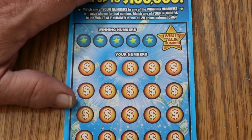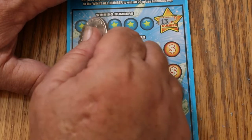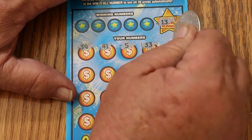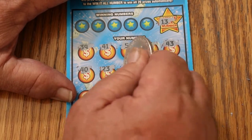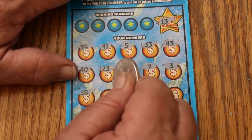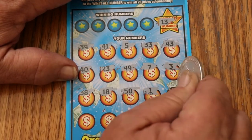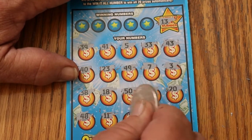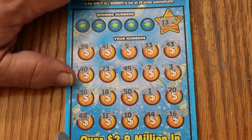Ticket number 19. Win it all number is going to be 13. 39, 41, 5, 33, 43, 40, 23, 49, number 7, number 3, 38, 18, 50, there's that number 1 from last game, 20, 48, 11, 10, 44, and 16 in the corner, but no number 13.